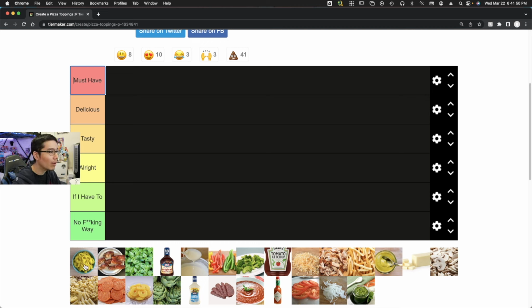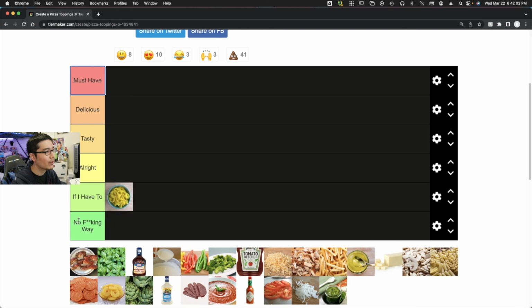So overall, as an actual pizza topping, I'm not going to say no way by any means, but if it's already on top of the pizza, I guess I'll eat it, but I would prefer it on the side. So if it's offered to me and it's already on the pizza, I can just always take it off anyway, but I can say that for a number of these ingredients. And so I'll just put it in if I have to, for right now at least.